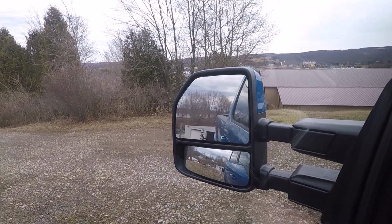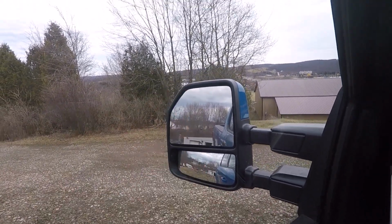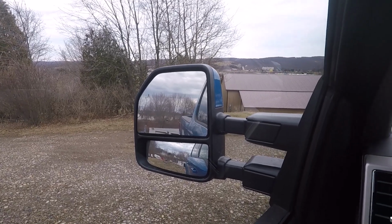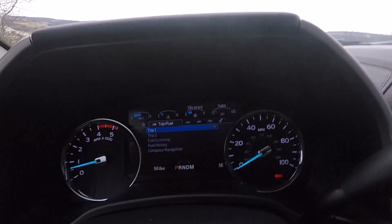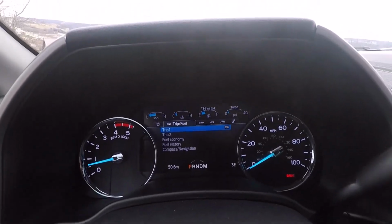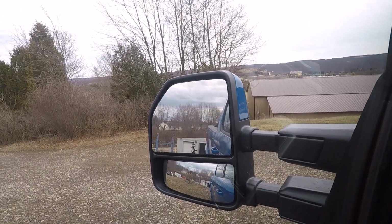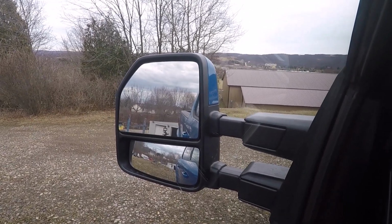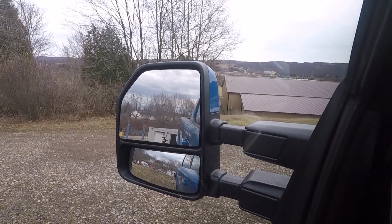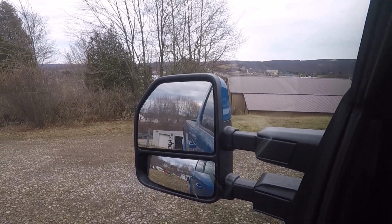You'll see that this one's also got blind spot, but it's got a little supplementary trailer indicator here. What's cool about the blind spot system is that it actually includes trailer coverage. If you set it up in the info screen, in your trailer and towing status and all that sort of stuff, it will actually measure. If you put the measurement of your trailer in, the blind spot system will detect how far it needs to go in order to cover the trailer, which I find awesome.